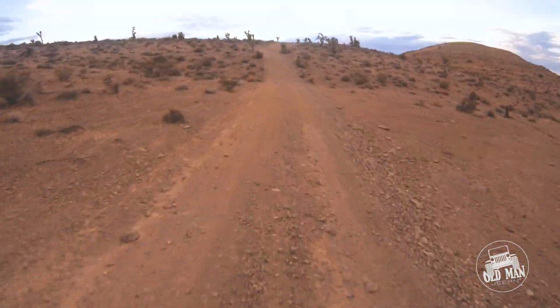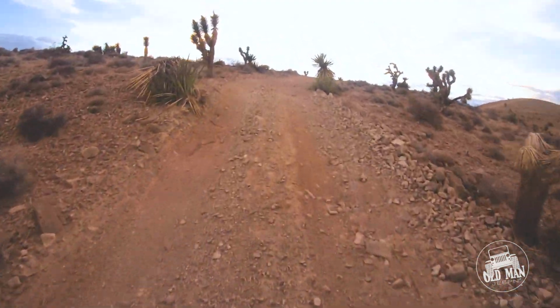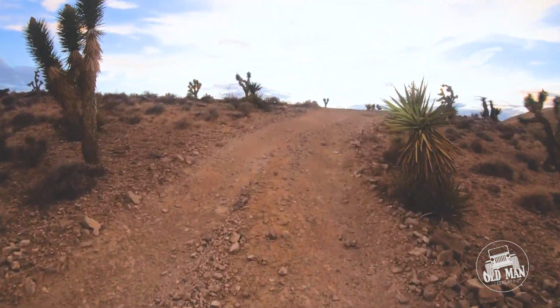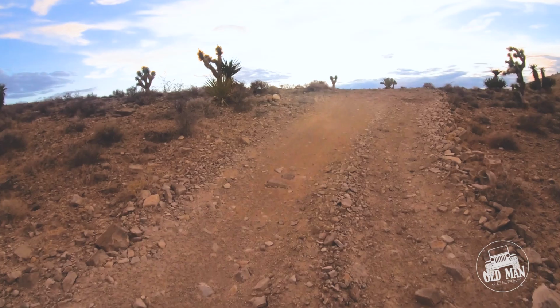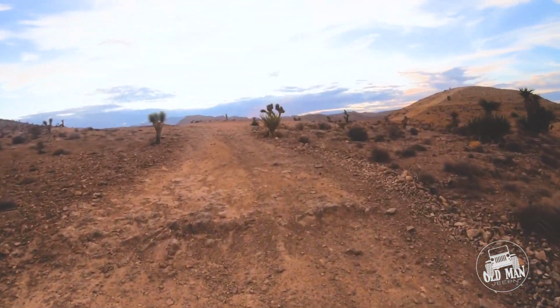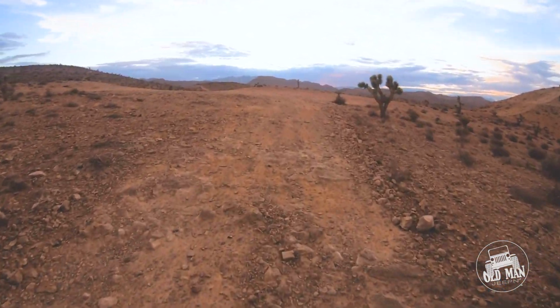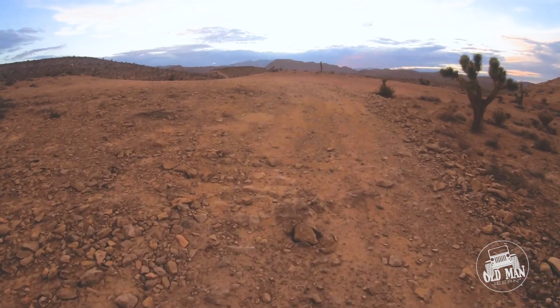Back out of the wash again and back to our familiar road. We're heading for the summit, where we'll turn around and head back. Now, since I did this at sunset, I get to backtrack and do it again at night, in the dark, and by myself, which makes it a totally different trail. Just using your headlights. I look forward to it.